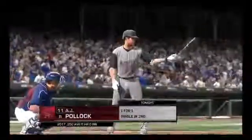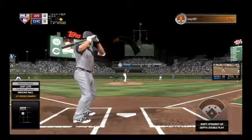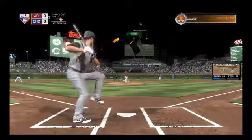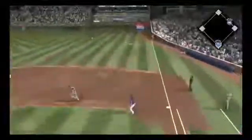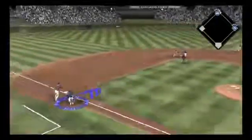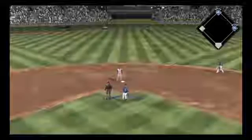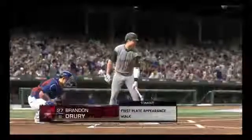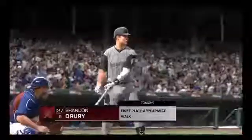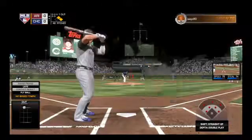Stepping in and ready for another shot, A.J. Pollock, 1 for 1 after a single his first time up. Here comes the first pitch. Swing and a ball lifted in the air toward the line and right. In there, a base hit. And that runner will go no further than second as there are 2 aboard now. Brandon Drury will bat next. He drew a base on balls his first time up. Drury.